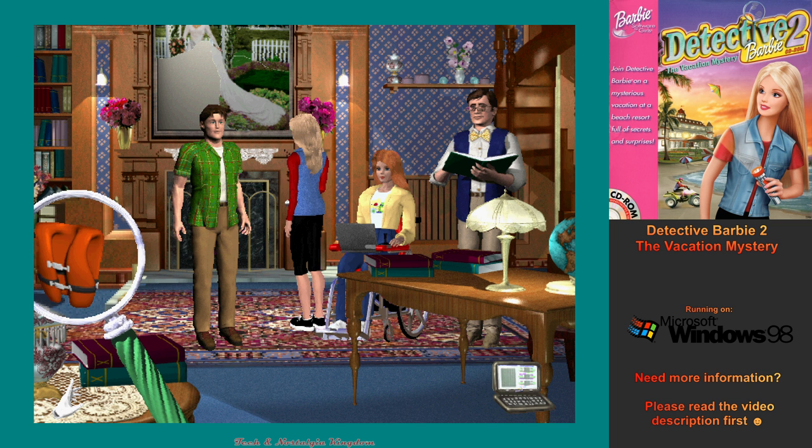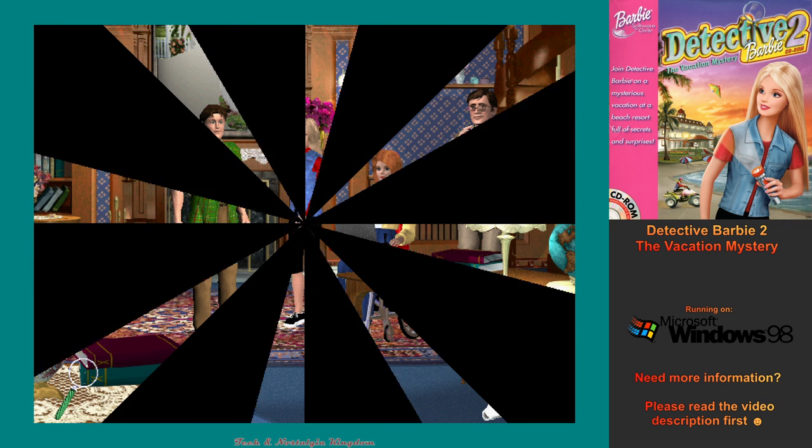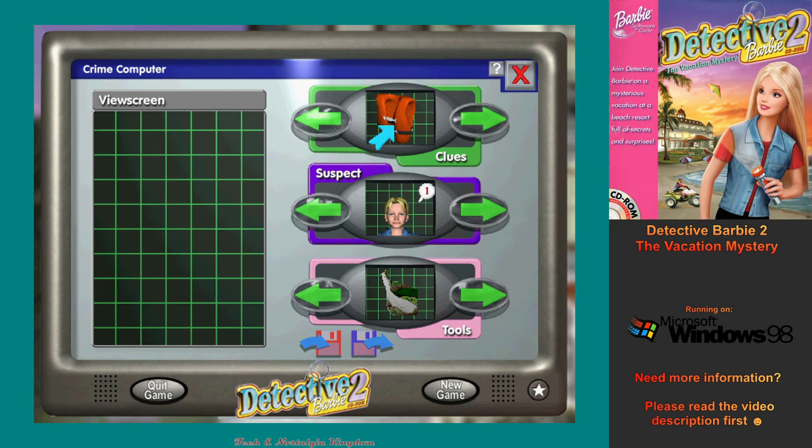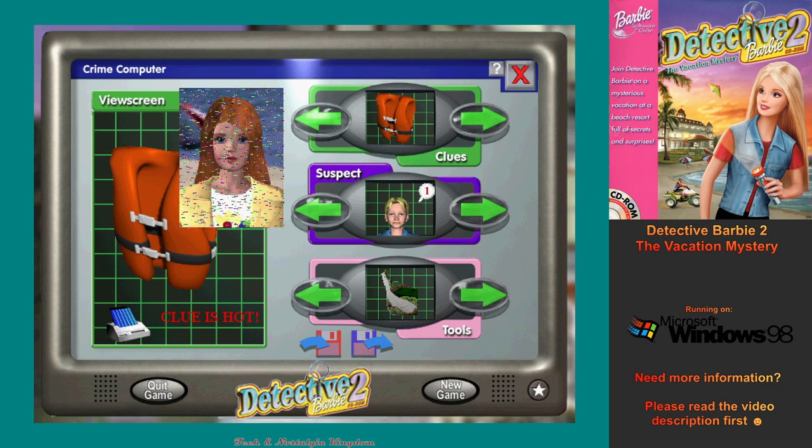We can have Becky check this clue out in the crime computer. Let's get a snapshot of it. Time for some cyber sleuthing. To examine it. I'm glad someone was wearing a life vest in the water. But how did it get on land? Where did it come from? I wonder. The beach? No mistaking this. It's a life vest, used for water safety, mostly for boating.